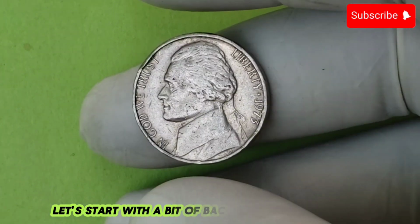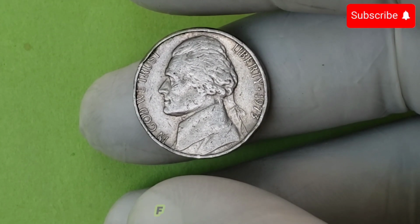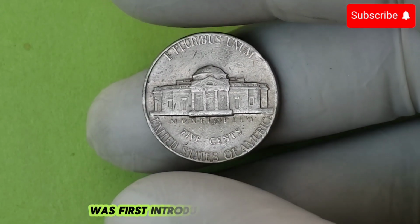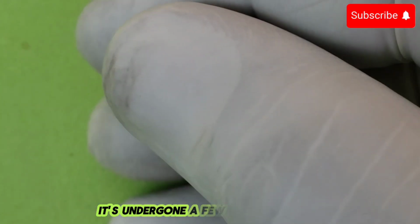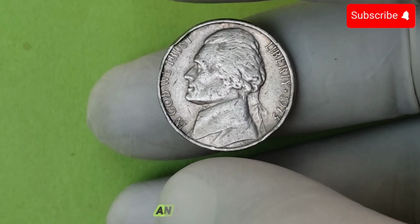Let's start with a bit of background on the U.S. nickel, a coin that has been a staple of American currency for over a century. The 5-cent coin, commonly referred to as the nickel, was first introduced in 1866, replacing the half-dime. Since then, it's undergone a few transformations, with designs by several prominent American engravers and minting experts.